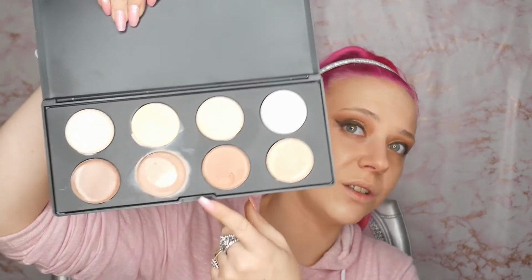If anyone sees these in their local Poundland or Home Bargains, and can get me the light concealer palette, as you can see, I have very much hit pan on my contour shade. I would greatly appreciate it if anyone can find me one of these, because my Poundland has not had these in.